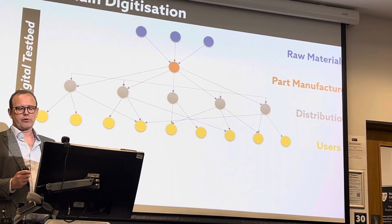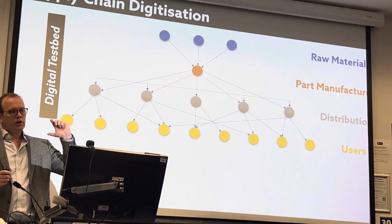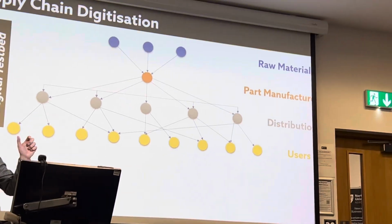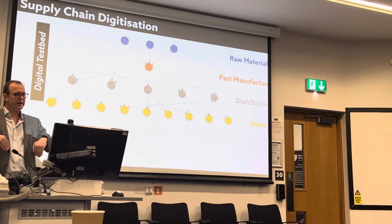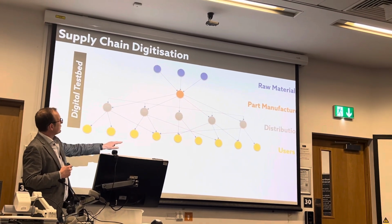Basic drawing here, but this is just how I always visualize it in my head. In a supply chain, raw materials go into a part manufacturer, usually through distributors, certainly in my world, and then into the users of those parts. And it's about parts moving through.